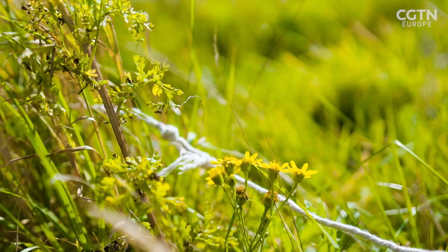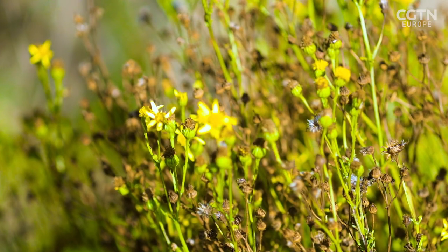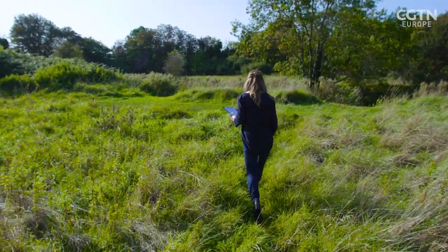Because it all goes into a database by people doing it all over the country, and then they can average it out and see how our pollinators are doing. Let's find a good spot for our fit count.